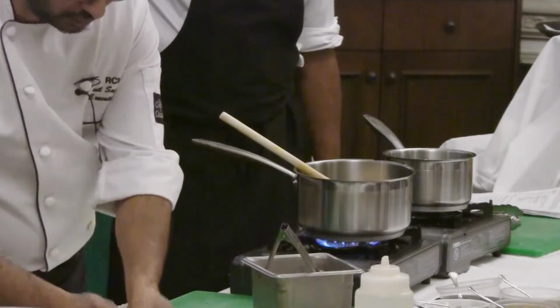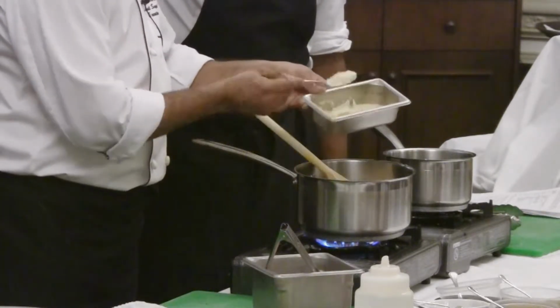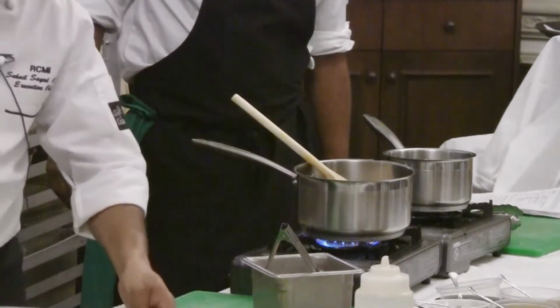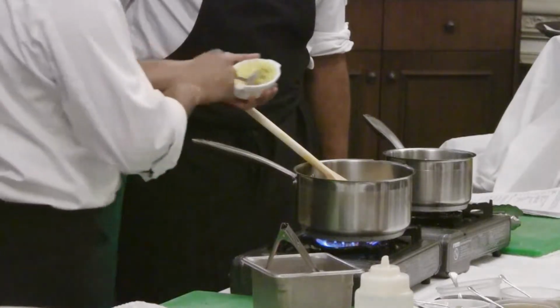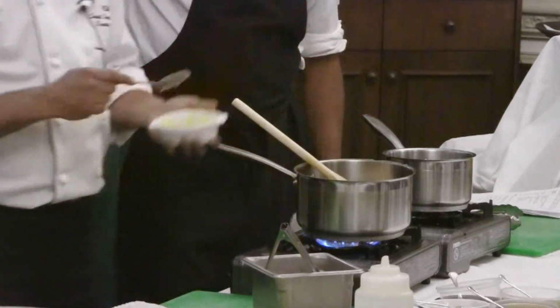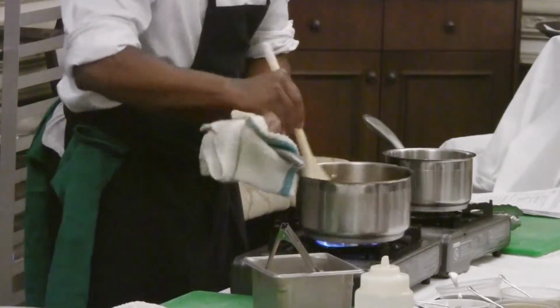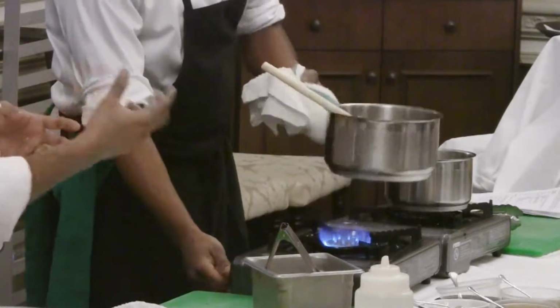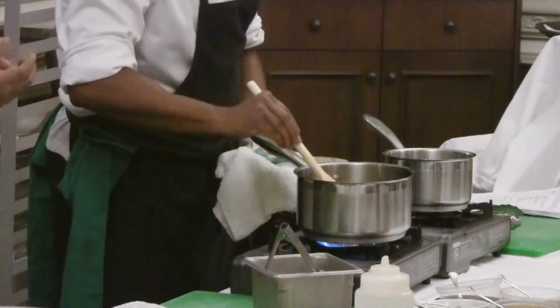Okay, so to this one I'm going to add my ginger garlic paste. The ginger garlic paste goes in halfway through. I have my garlic and the chopped ginger here, and that goes in at the halfway point. You don't wait till the end, because you also need to saute the ginger and garlic to take the raw flavor out of your gravy.